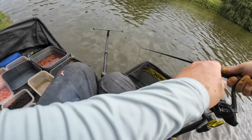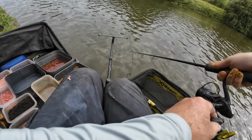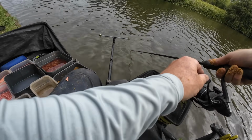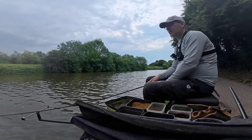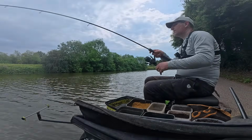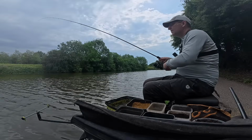So I'm chucking a bit to my left, just five metres to my left rather than straight in front. I just felt it was better for being near that bush as well, if there's any fish taking shade. I'm impatient, I want to keep chucking. Pop a worm on.